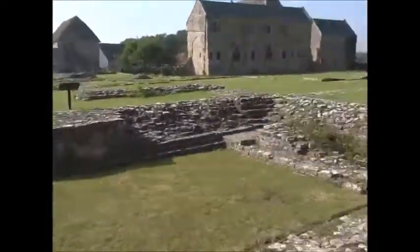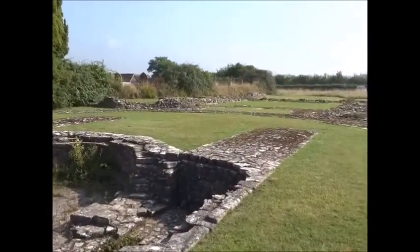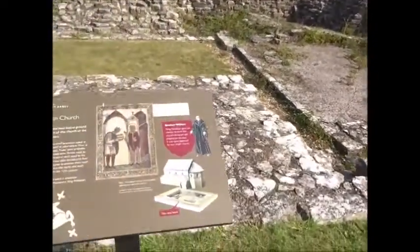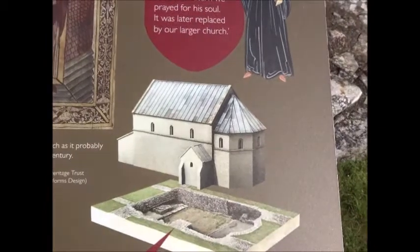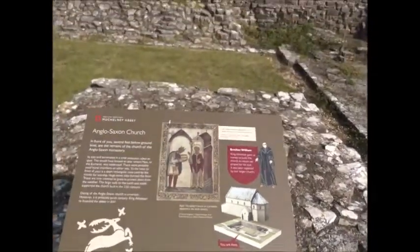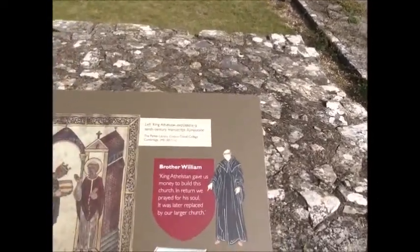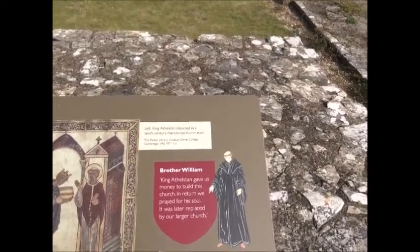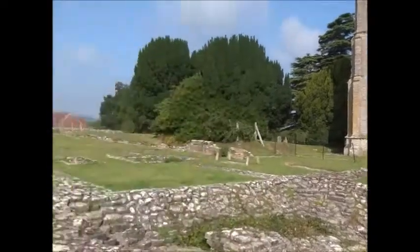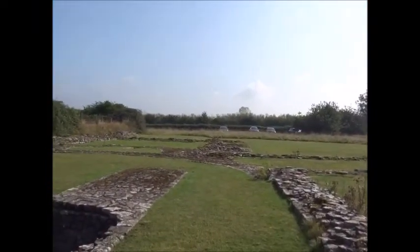I'll see what that notice board is, that looks quite interesting. Yeah, it is quite interesting. This section here was the foundations that remain of the original Anglo-Saxon church that was here, and that's an artist's depiction of what the church looked like back then. Anglo-Saxon, much smaller, of course, than the big abbeys. So yeah, King Athelstan gave us money to build this church in the 10th century. Yeah, and we prayed for his soul as a result.